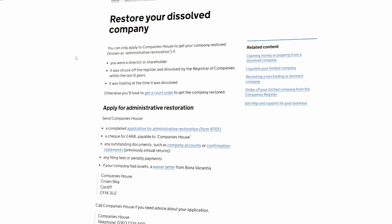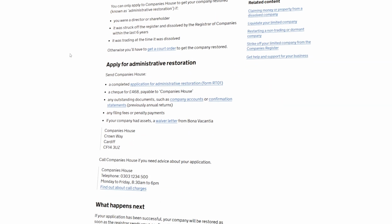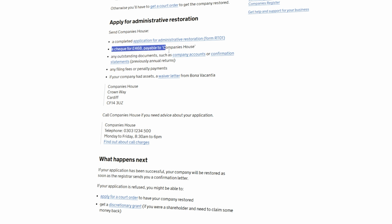Now, if it has happened and you do get struck off, so what's known as being dissolved, as we said, often you can actually get it back. But the problem is it's a court process. And as you can imagine with anything with a court process, it is neither quick nor cheap. I've done it a few times with new clients that have come to us.